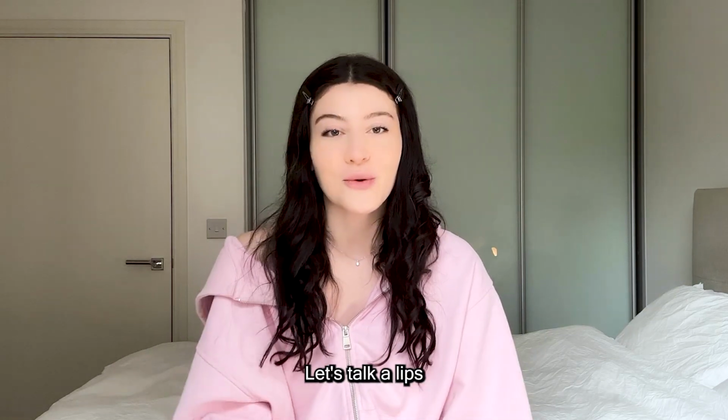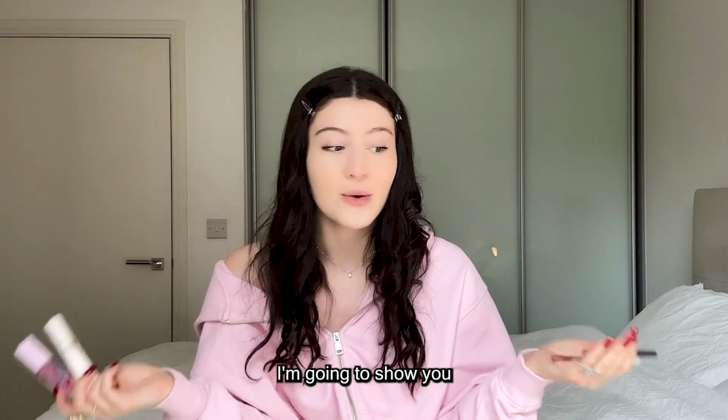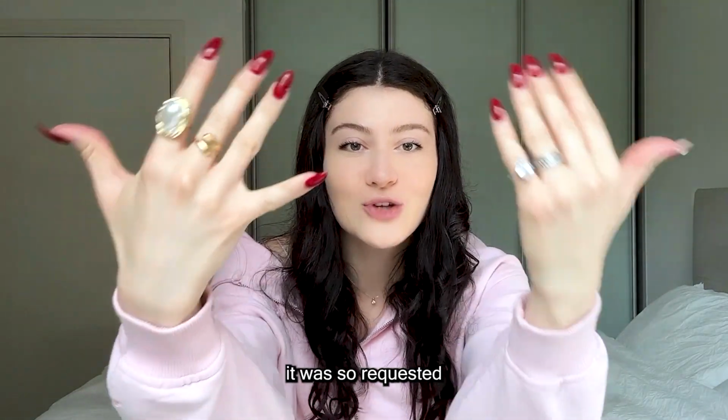Okay, hi, let's talk lips. So I have my perfect nude and my perfect pink I'm gonna show you. Bear in mind that my undertone is neutral. I've got a handful of silver and a handful of gold because it was so requested.